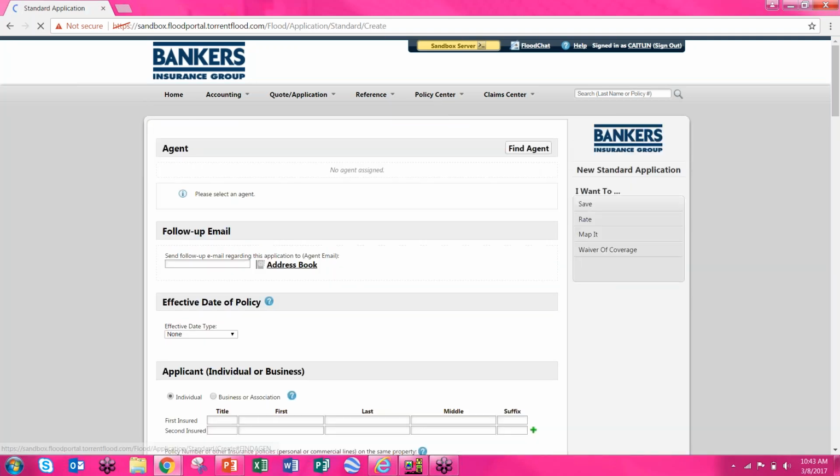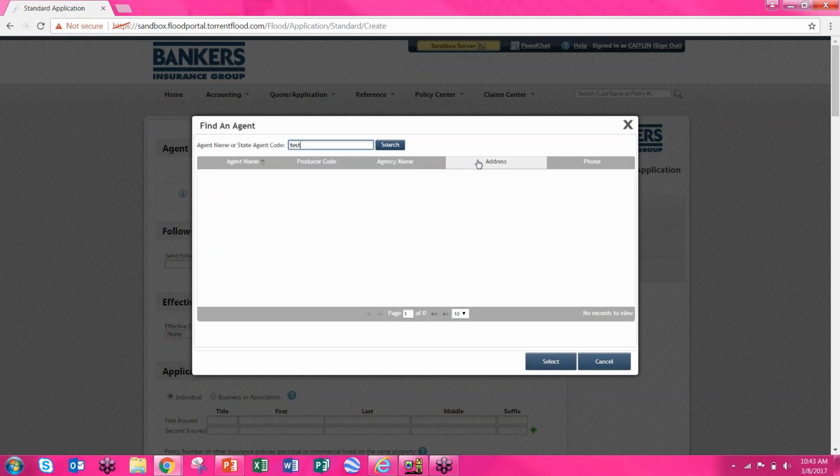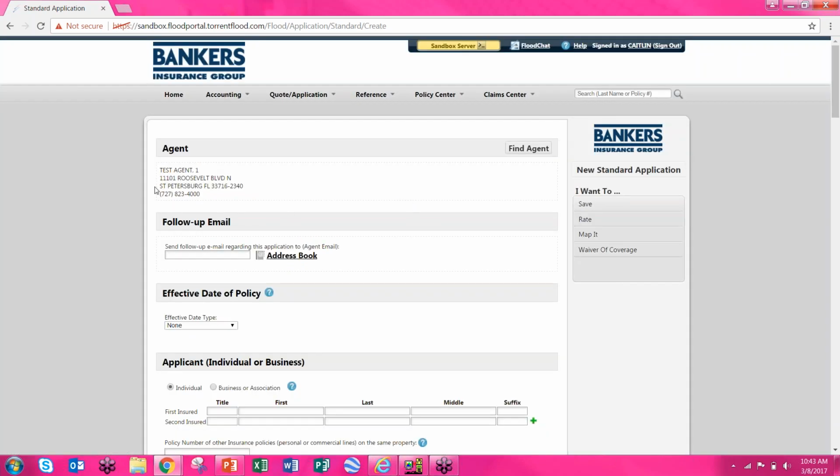So when you come in, your agency information is automatically going to show up. The agent's number that you are logged in under, all the information is going to show here. If you do have multiple agents in your office with multiple agency codes, you will see here that you are signed into the one that you need to be signed in.